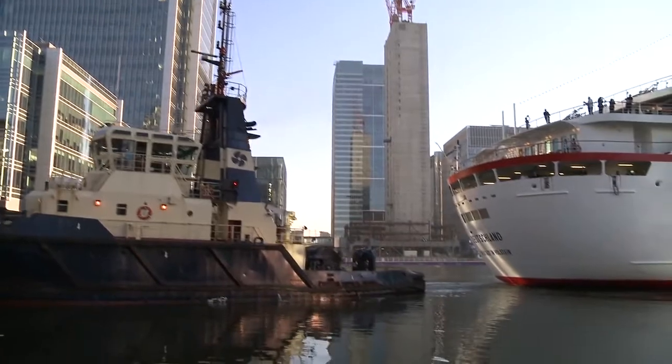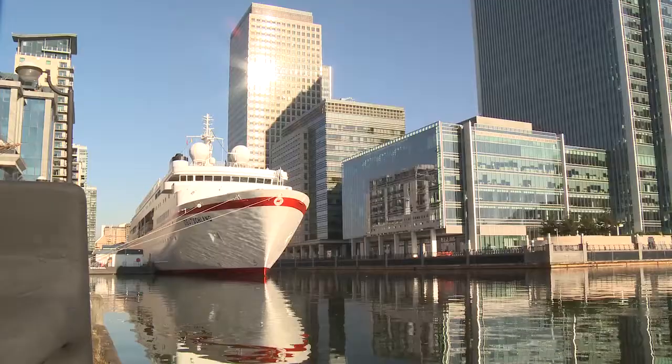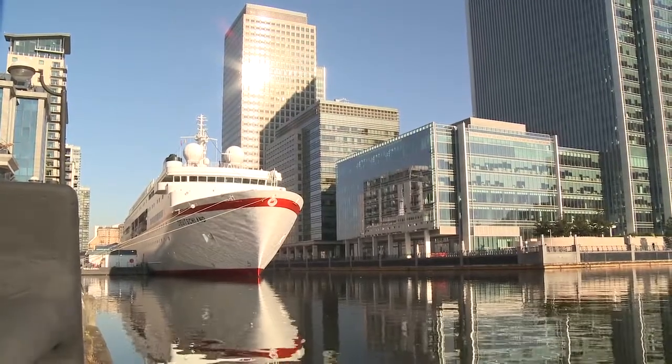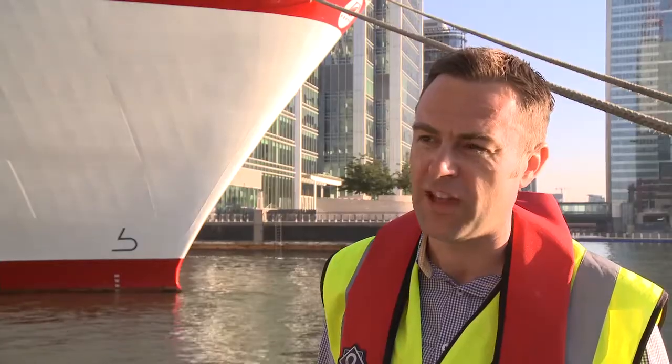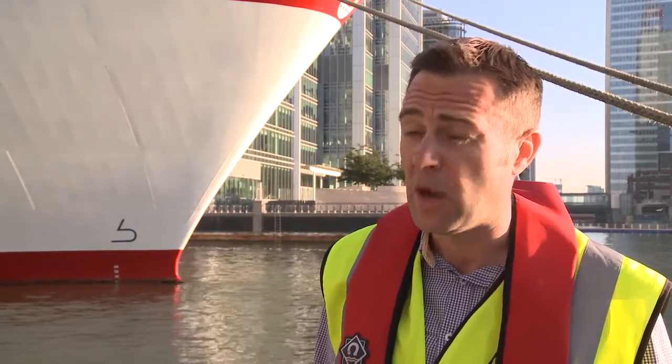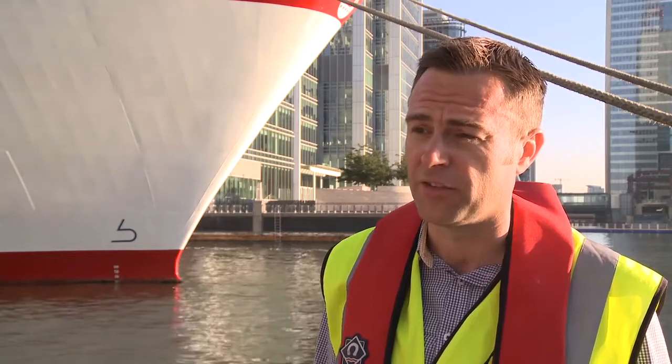Well, I think this is probably the busiest West India Dock has been since it ceased to be a sort of commercial port. The Olympics has presented a really unique opportunity for us. We're here today with the buildings of Canary Wharf behind here, but the really great thing is that the dock is still used in the same way. We've maintained the lock gates, the bridges, all the equipment that we've got here, and we're still able to handle large vessels.